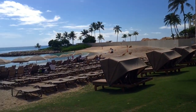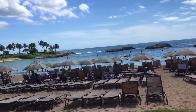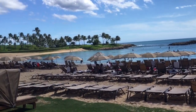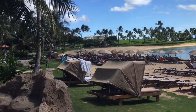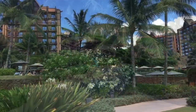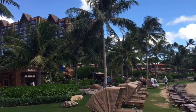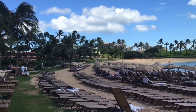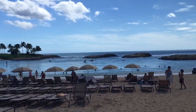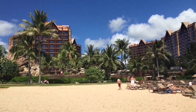And we'll get over here and get a good picture of the beach. They've got paddle boarding, kayaking, a few little things out there that you can rent and do. And then you've got all kinds of umbrellas and things. They're real nice. And you can rent things right over there. And we're standing right down at the beach, looking up at the resort.